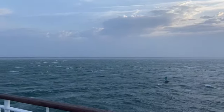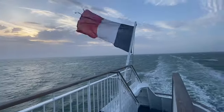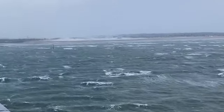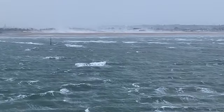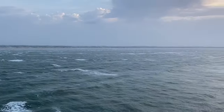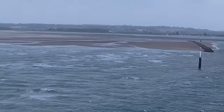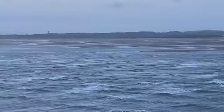Normandy, we can see the beaches in the distance. We're coming into the beaches. Out to the beach. The wind has died down a little bit, but look at this on the beach. It's really cool. It's almost like in Saving Private Ryan with the mist. Really, really cool. Welcome to Normandy. On the other side, we're coming into the beaches here. Look at that. Wow, so cool.